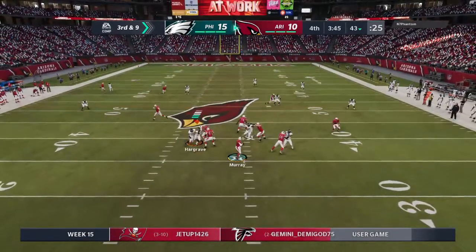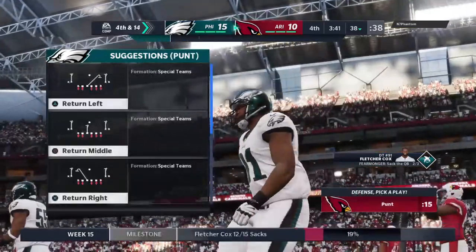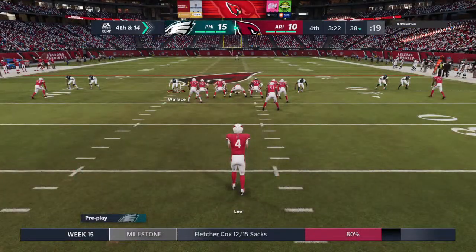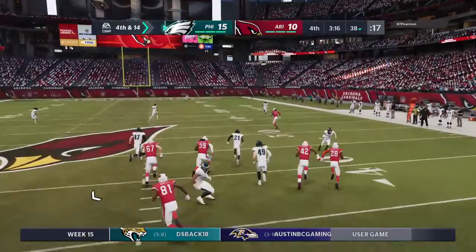From the gun, Murray. Pressure comes, and down he goes. The Eagles get there for the sack. Fletcher Cox racking up sack number 12 for him on the year. Well, someone's closing in on the league lead in sacks. He came into the game in the top 5. Now you add 2 more to his total.